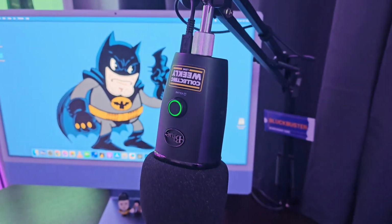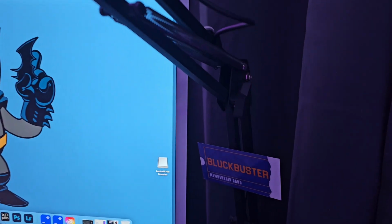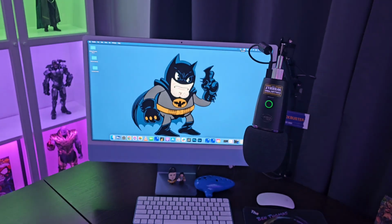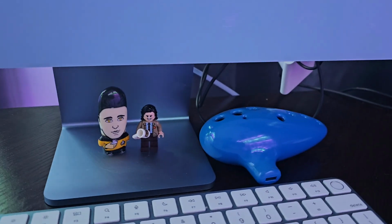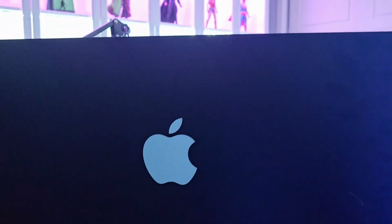Now, taking a look at the other side of the streaming desk, you see my Blue Yeti Nano microphone connected to the boom arm with my Blockbuster membership card. I've got my Data USB as well as my Loki Lego minifigure down below the screen, and my Ocarina of Time custom made and 3D printed and painted by Zach, the Oxfather, over at Collecting Weekly.